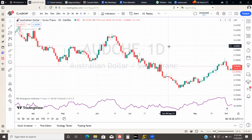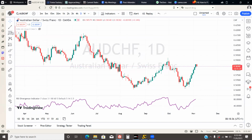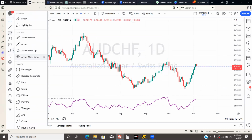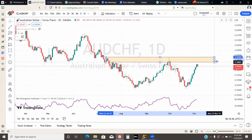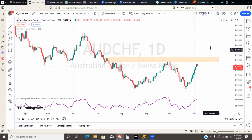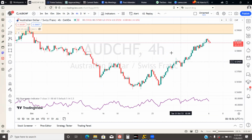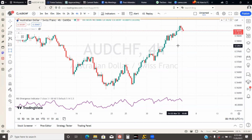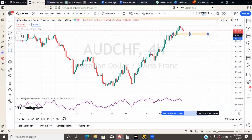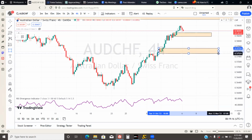And let me see what is happening on the higher time frame. Based on the higher time frame, I'm expecting AUDCHF at this region, and we are closer to it. So if AUDCHF is going to continue in a bullish trend, I'm expecting it to pull back to this region before it continues to make a very nice movement.